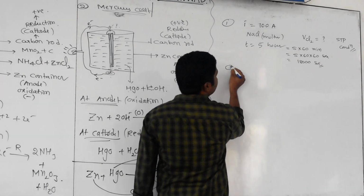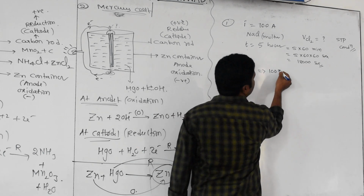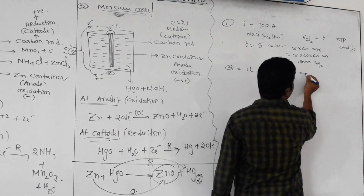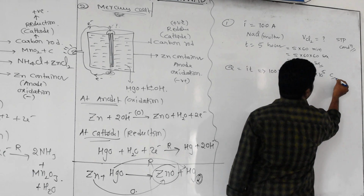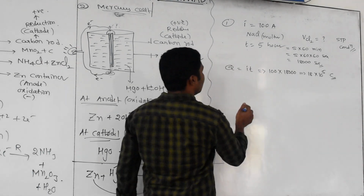But what is the charge formula? Q = I t. I is equal to 100 amperes, time is equal to 18,000 seconds. Anyway, it is nothing but 18 into 10 to the power of 5 coulombs. Is it clear? Yes. Okay, now we know the basics.